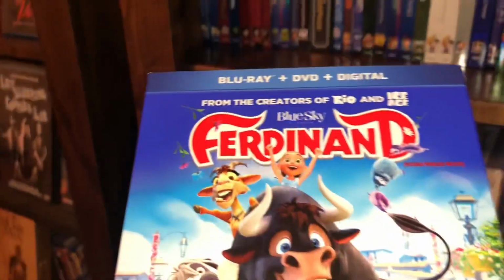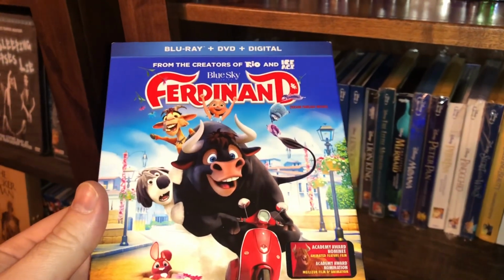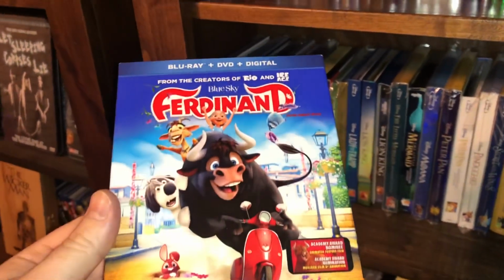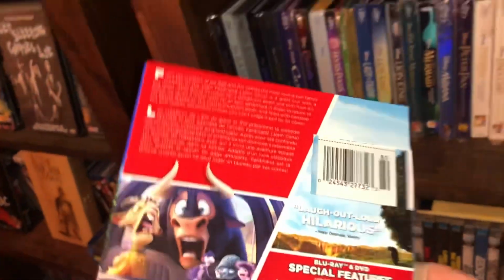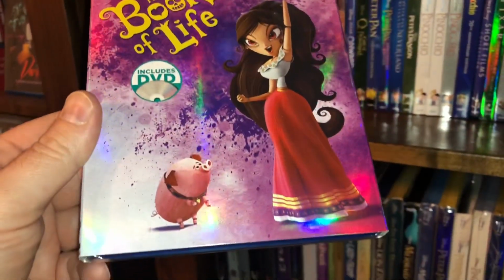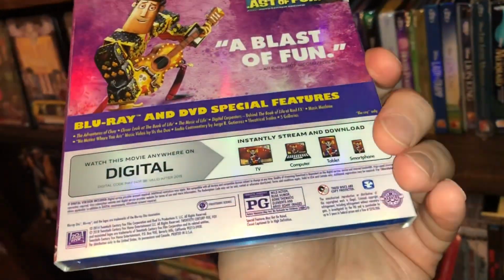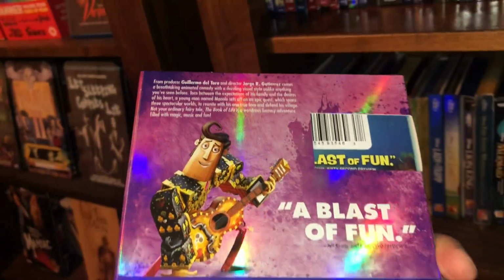Next one is called Ferdinand, from the creators of Rio and Ice Age. And the Book of Life, Blu-ray DVD combo. And I just threw this one in.